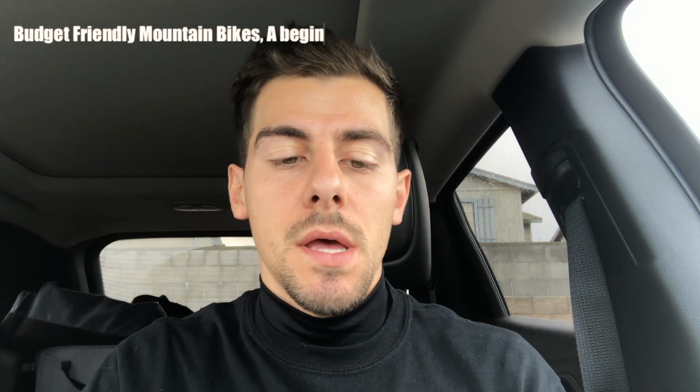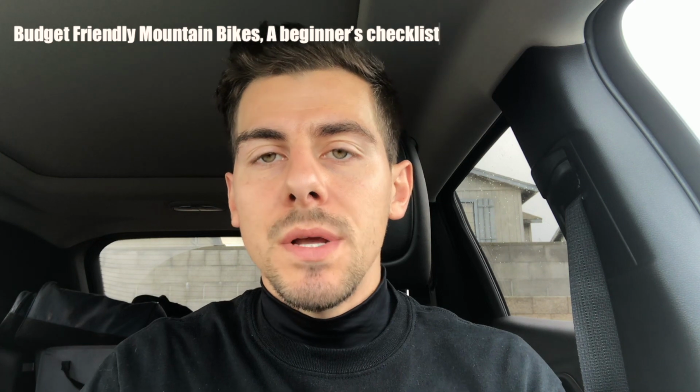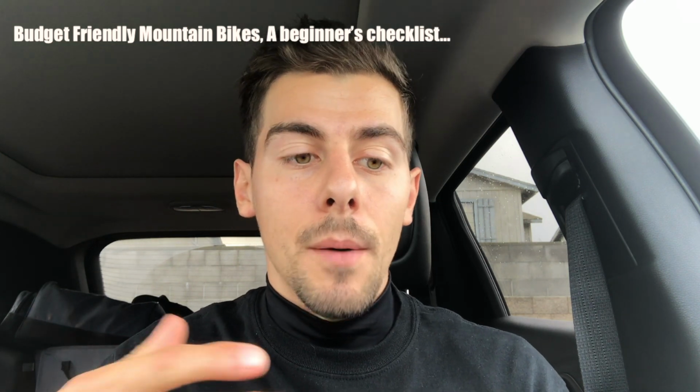All of the bikes we're going to be talking about today will be under $1,000, as this is considered an entry-level bike in most situations. Simply due to the components that the bike comes with and how upgradable the parts are that the bike has on it. But first, before we start talking about bikes, let's back up a little bit.